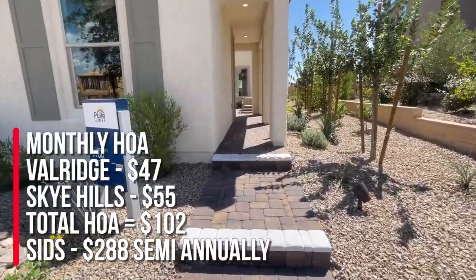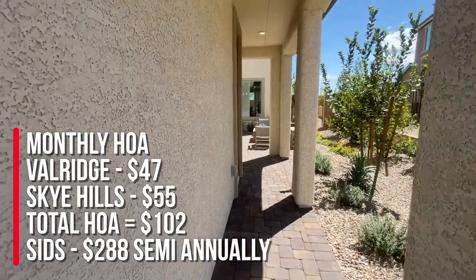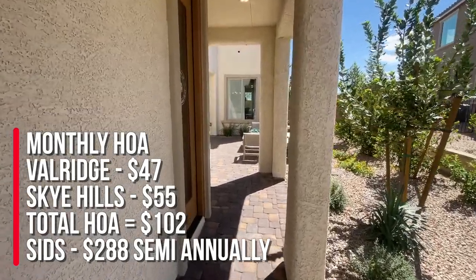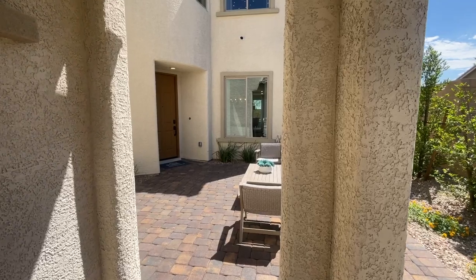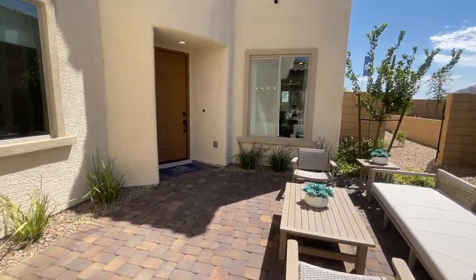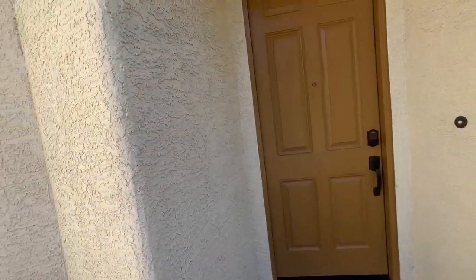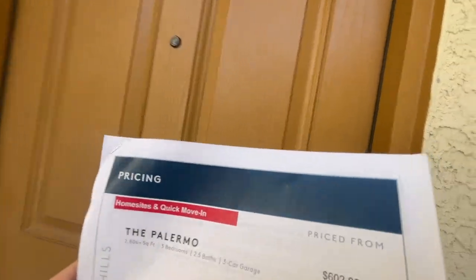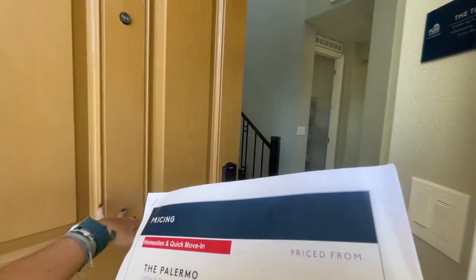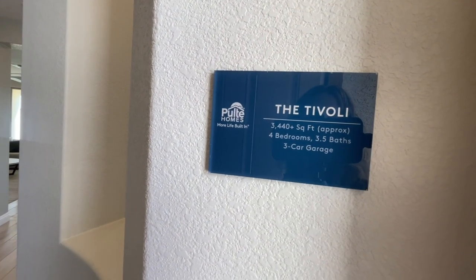So the HOA in this community is $47 a month for Valridge and $55 a month for Talvona. And the SIDs are $288 semi-annually, and there's roughly a little over 8,800 left to pay off. This seems like a more traditional, Spanish type home, especially with the rounded entryway. The starting base price is $659,880. It has 3,440 square feet, four bedrooms, three and a half baths, and a three-car garage.